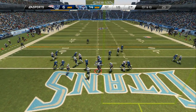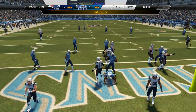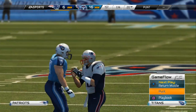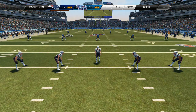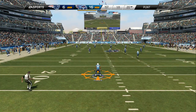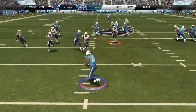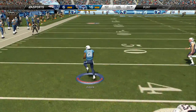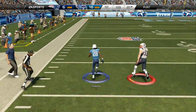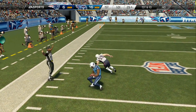Ridley's lined up now as the running back behind the quarterback. So that's a two-point safety for the defense. Going to try his luck here. And he's going to give his team great starting field position on that return.